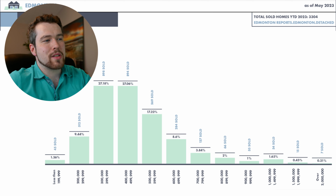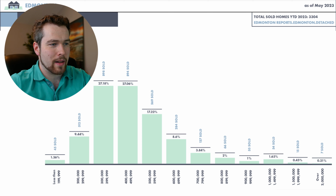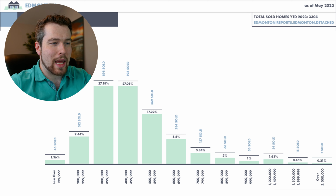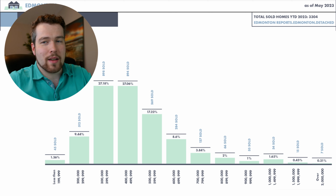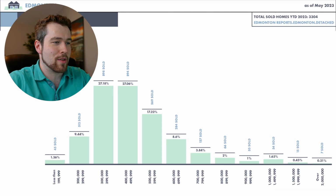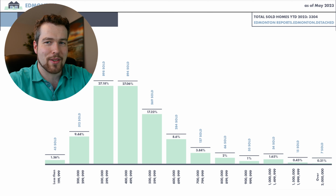Then between 3 and 400,000, it's 27.18% of the market, and between 4 and 500,000 is 27.06% of the market. Between 5 and 6 is 17.22% of the market, and between 6 and 7 is 8.6% of the market, and 7 to 800,000 is 3.84% of the market. Got 2% exactly between 8 and 900,000, 1% between 900,000 and $1 million, and then 1.63% between $1 million and $1.5 million. After that, it's a pretty small percentage points. So this time, the amount of the market between 3 and 400,000 and between 4 and 500,000 was pretty much bang on, with 27% equally distributed between those two price points. So that tells you that 3 to 500,000 is where it is at in terms of most of the action.